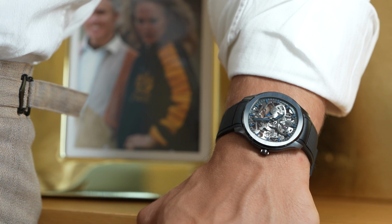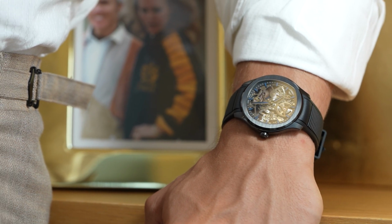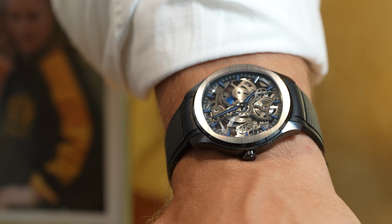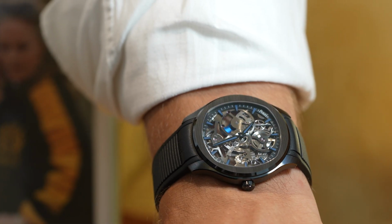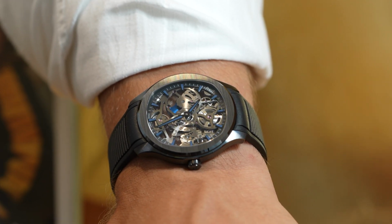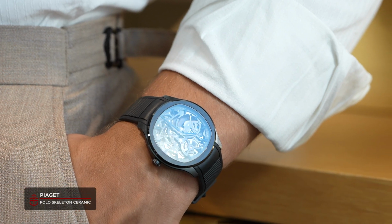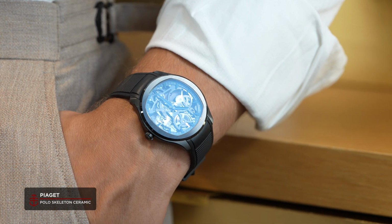Indeed, it's very surprising that Piaget hasn't experimented with ceramic watches sooner, especially since it's known for ultra-thin and light watches. Perhaps that's a reflection of the Maison's fastidious nature. However, the Polo Skeleton Ceramic, with its stealthy, handsome modern looks, was well worth the wait.